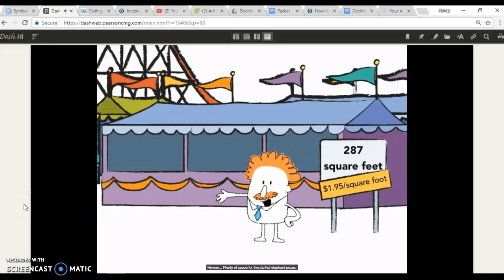Plenty of space for the stuffed elephant prizes. 287 at $1.95. That's a little under $600. We'll cut down on the number of elephants.